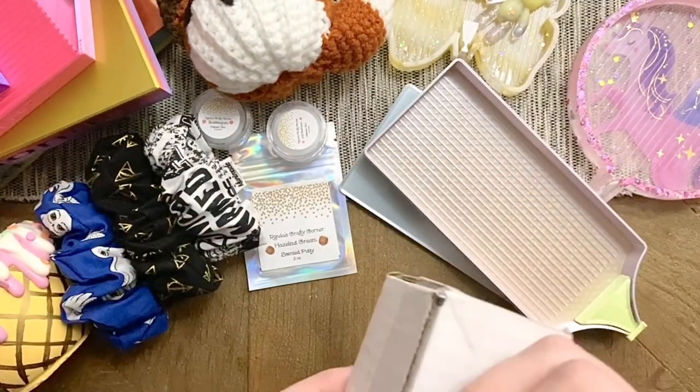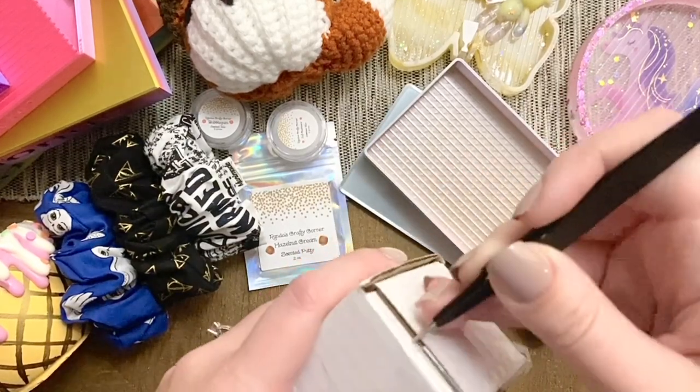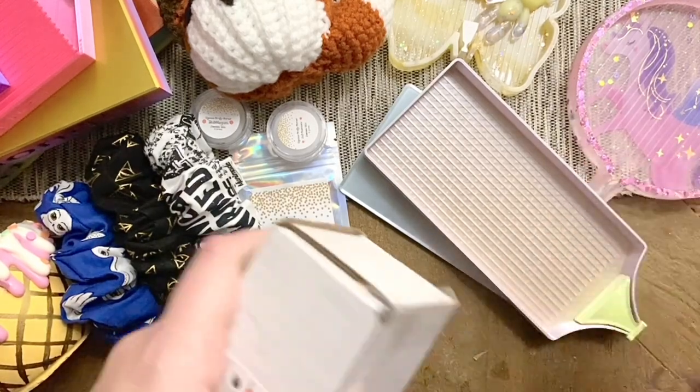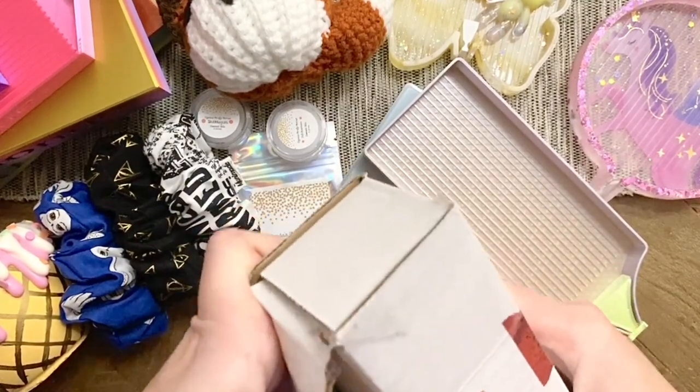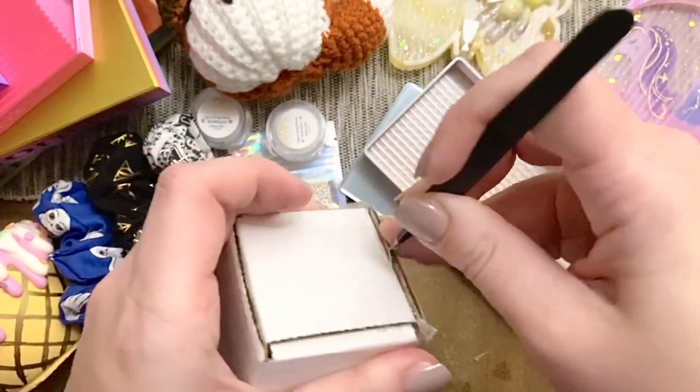I did discover that stabbing them open with tweezers is a lot more effective, fast, and safe than scissors. So I'm like, okay, I'll just use an old pair of tweezers. Oh, I think I missed a spot. I appreciate that they're so carefully packaged, but oh my gosh.